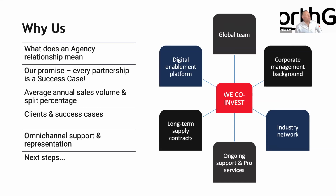What do I mean by our promise, every partnership is a success case? We have plenty of opportunities to sell something where we decided not to engage. It could be one reason or another. Maybe it's just not our space, or sometimes we saw that we're not going to be able to do much with it. If so, we'll just tell you that instead of creating false anticipation and hopes, and starting to build that relationship, because based on experience, we already pretty much understand.